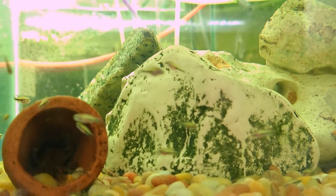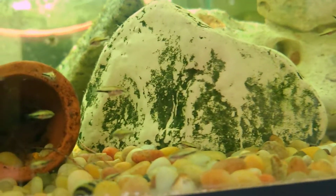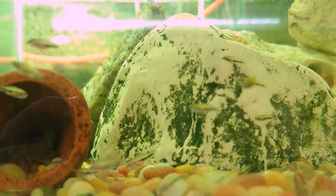These are some of the fry from those jewel cichlids, and I was pretty impressed with how different looking they are. And I know it's a little hard to see on video, but clearly they don't have any of that red color. They've got this black stripe that goes through them and really look nothing like their parents.